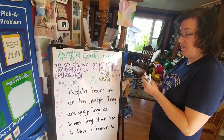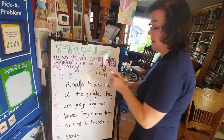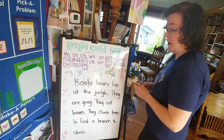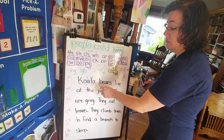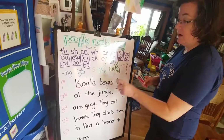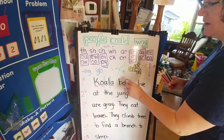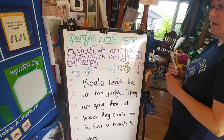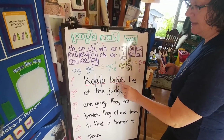I see some stuff I know. Koala. Let's spell it. K-O-A-L-A. Koala. Bears. B-E-A-R-S. Ooh, it's got a wonky A-R in it. And it has what at the end? Yeah, she's talking about more than one. So it's got my S.